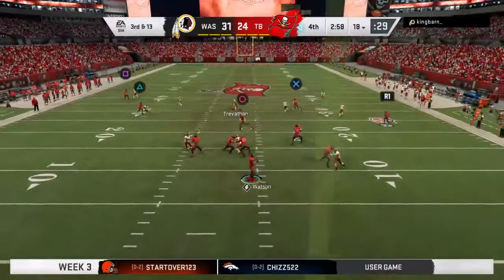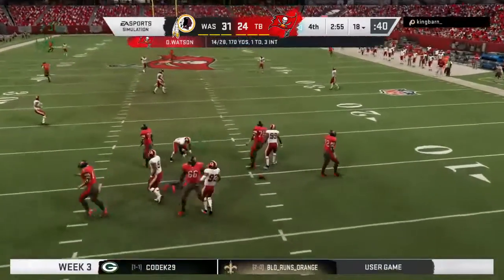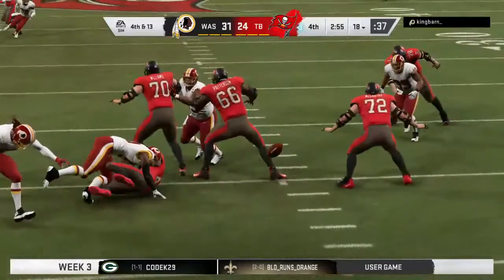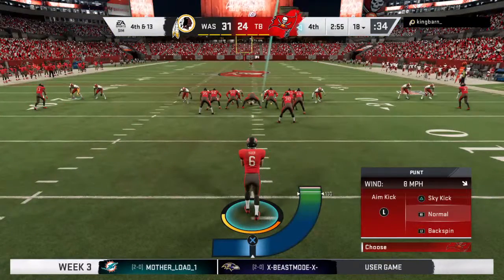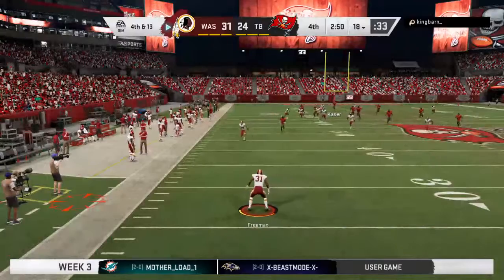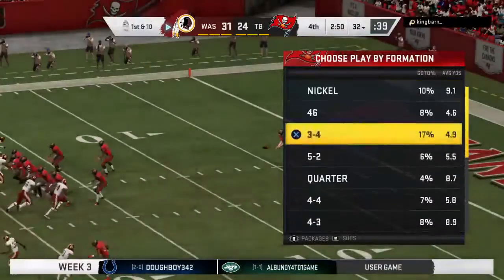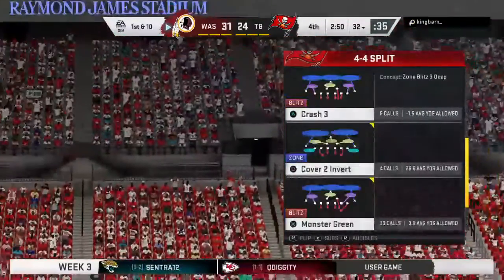From the gun, here's Watson. A hit as he throws there, incomplete. We've seen this quite a few times in this game. Offensive line unable to keep leverage, unable to keep people away, facing a lot of pressure. Fortunate just to get rid of it. One of the reasons they're down is that inability, though, to stop the pressure. We saw another example of it there. The Redskins take over 1st and 10 at their own 32-yard line.